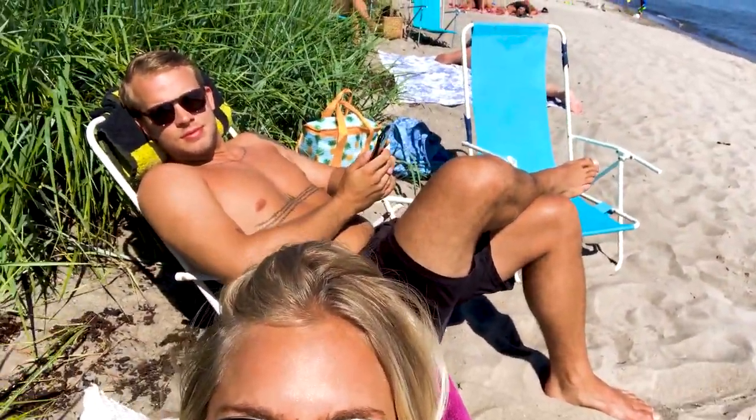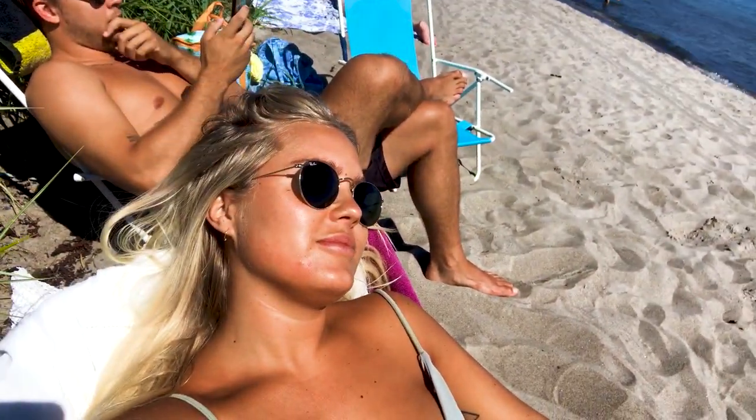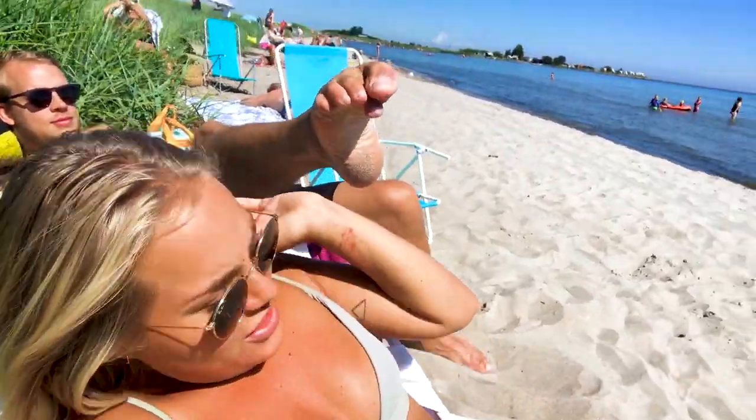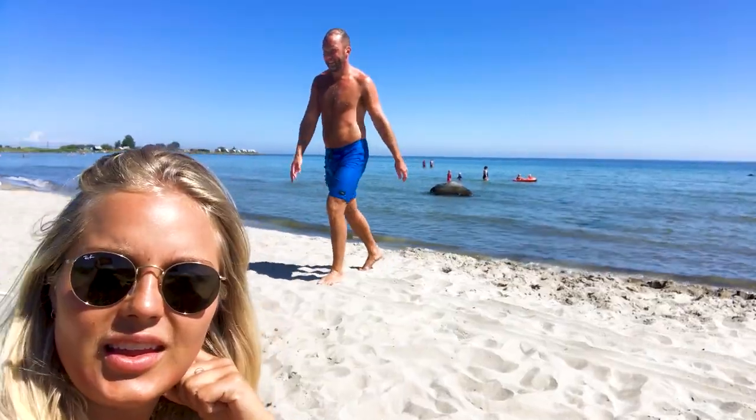Here at the beach in Öland. Andre is chilling in the background and we are just gonna chill here. Alltså sluta! Nej! Linus has just got in. He's on his way up. Linus!